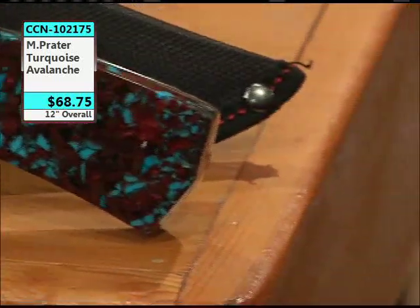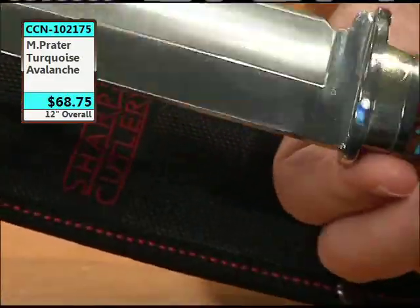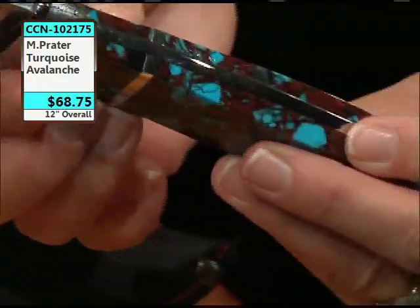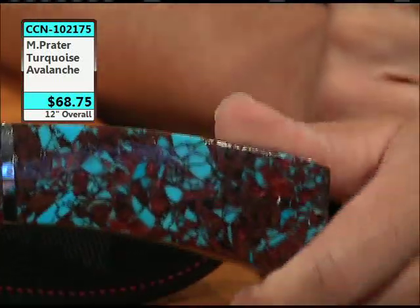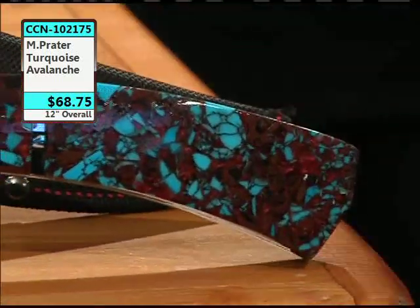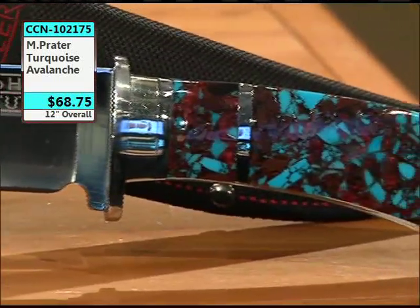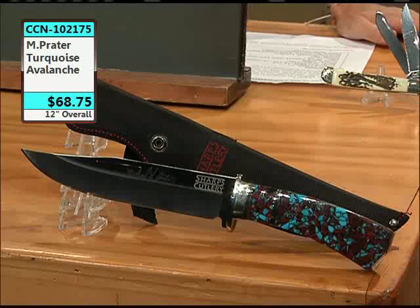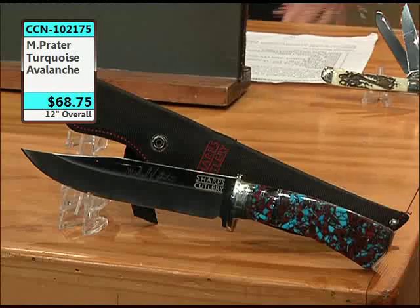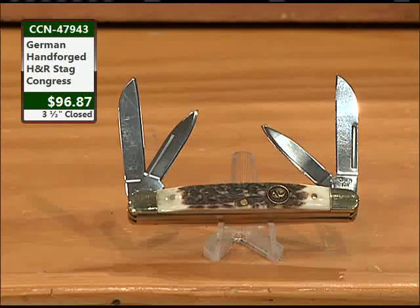It's a 12-inch. You will get this turquoise. It's a chunky turquoise, 40 count web. I think it also has chunks of brown obsidian stone in there with the turquoise. And then he's gelling it all together with a Coralon that's a dark, kind of bronzy brown. It's called the Turquoise Avalanche for $68.75. 102175, Michael Prater. I know you'll love that trapper.